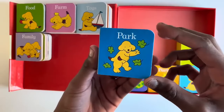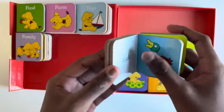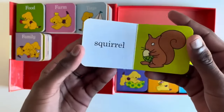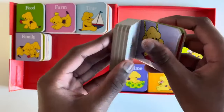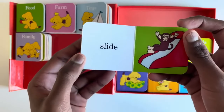Park. Flower. Duck. Squirrel. Swing. And slide.